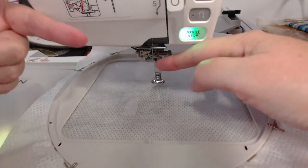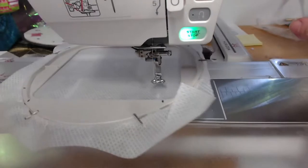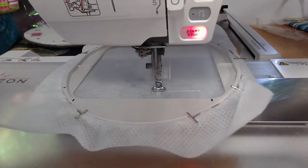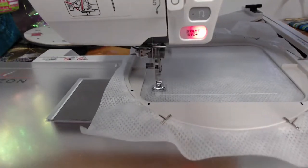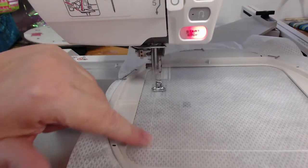And I've got water soluble thread in my needle. Now I went through and cut all of my pieces. If I hadn't, I would have laid this just simply on top, but because this is going to perfectly fit into the space, I'm going to leave this as the outline.